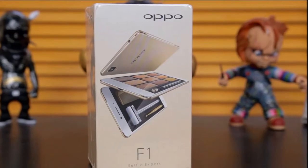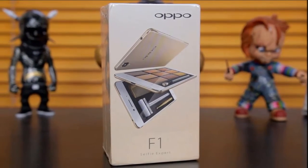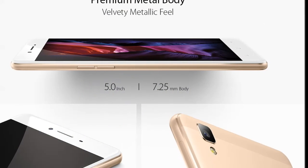Oppo has created yet another good-looking smartphone with the F1 Plus. Yes, the new hardware and software look very much like Apple's iPhone and iOS, but that's not necessarily a bad thing. There are people out there who would love to own an iPhone but don't have the means to do so, and it's smartphones like this that help fill the void.